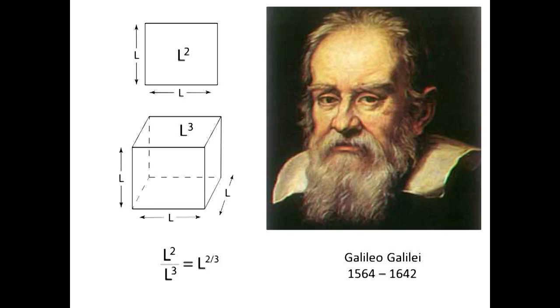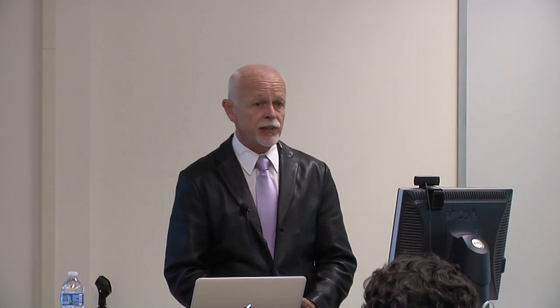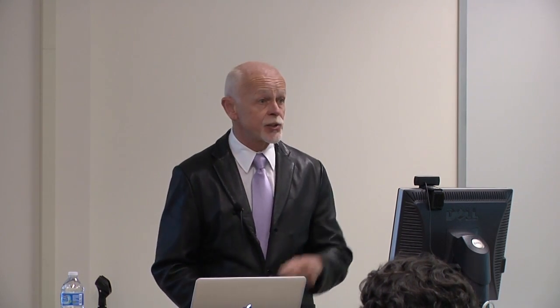One of the contributions of the great mathematician and physicist Galileo was something that we take for granted right now, and that is the scaling of surface area with regard to volume. Until his treatise on mathematics, it wasn't common knowledge, even to well-informed scientists, that surface area scales as the square of some reference dimension, and that volume scales as the cube, and therefore surface area to volume should scale as the 2/3 power of that dimension.